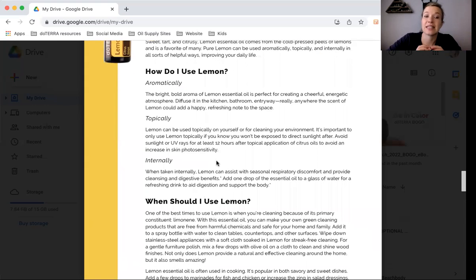Topically, it's great for cleansing. It is in this combo. We've got citrus bloom and lemon that do have citrus oils in them, as well. So you wouldn't want to put them on before you're going to be out in the sunshine for a long period of time, especially as we get into spring and summer where we're in the sun a little more. They are UV sensitive, so you can increase your risk of getting a sunburn if you have these oils on and then you're outside in some direct sunlight for a really long time. So just be aware of that.